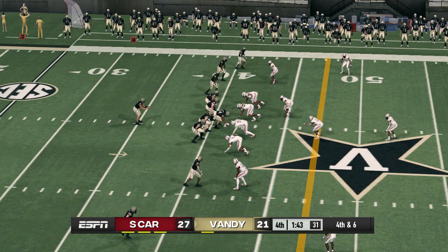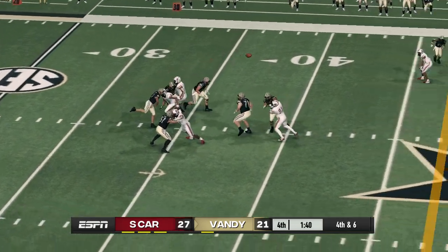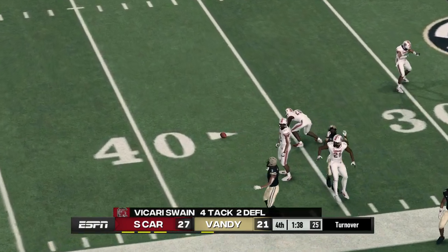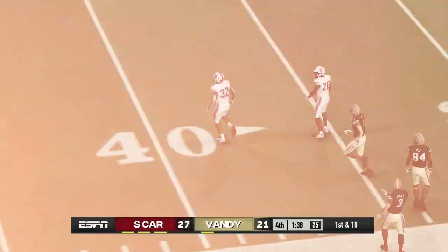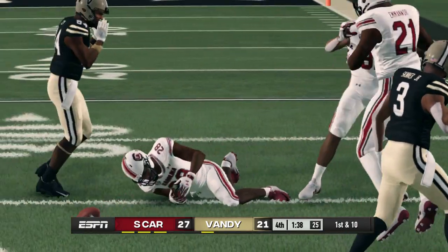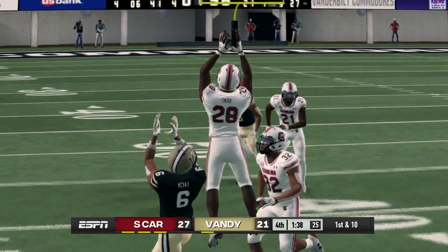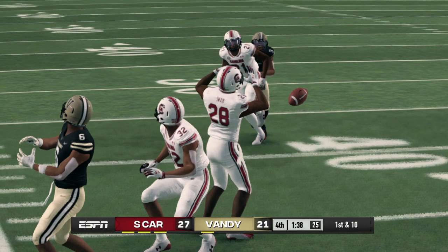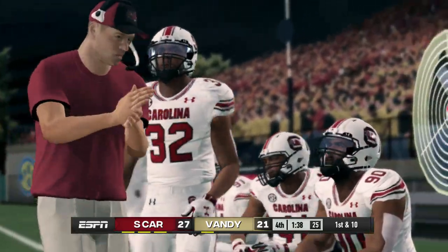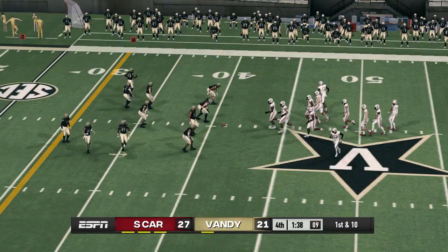Five wide. He throws a dart to the right. The defender had his hands on it, but it's incomplete. Great stand by the defense, and they get it back for their offense. You know, this is a real crucial time in the game. It could still go either way.